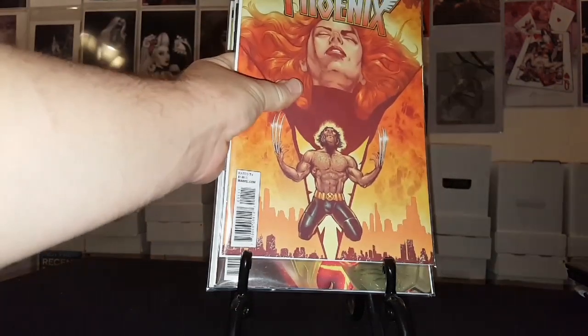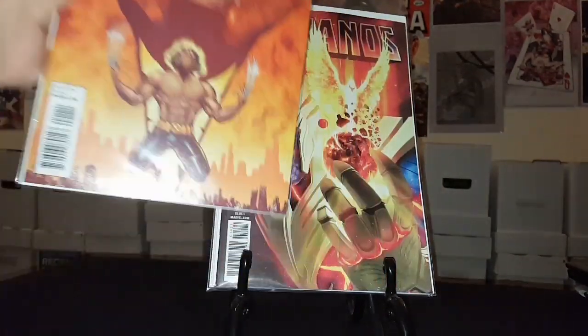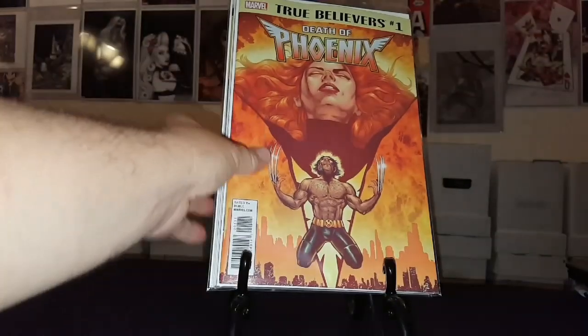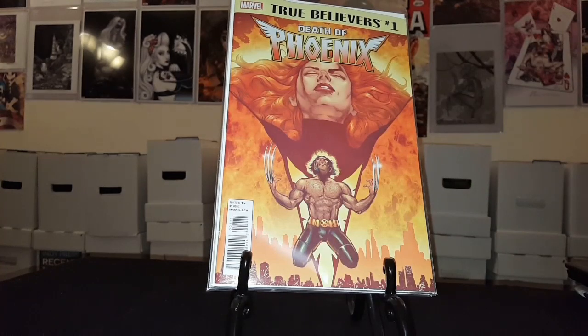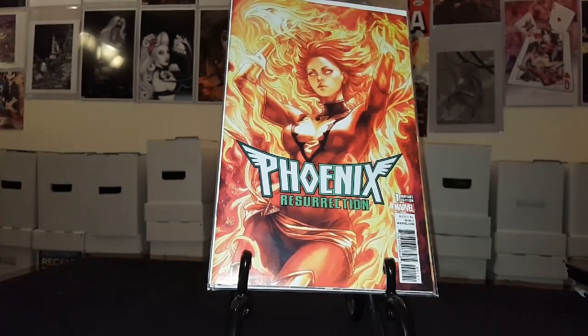Okay, now for the True Believers, I picked up the Death of Phoenix number 1. And for a dollar, this book is pretty damn thick, guys. So if you see it in your shop, I suggest picking it up. It's all leading up to the next book I'm getting ready to show, which is Phoenix Resurrection. I picked up this cover here. This is the variant. Love that cover. They had like two or three other ones. The other ones were okay. If they're there next week, I might pick them up.